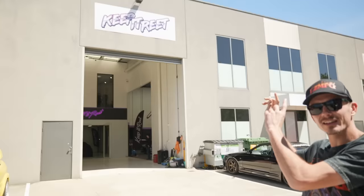Now we're here in Melbourne. We are at Keep It REIT's brand new headquarters, and I'm about to be reunited with my 180SX that I haven't seen in 4 years, and a lot's changed.